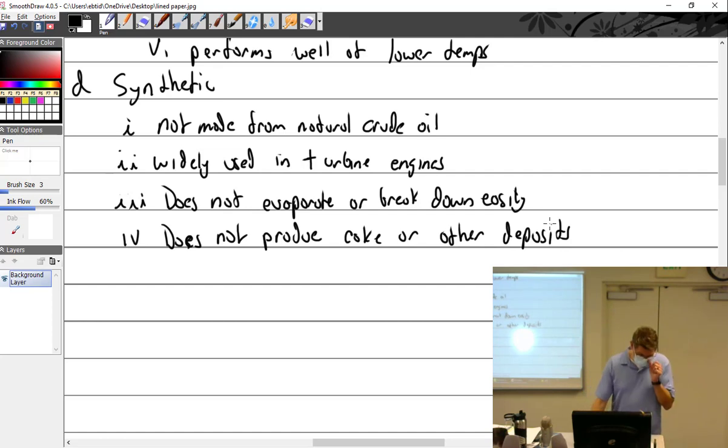All right, I have too much to write right here. Coke is the solid residue remaining when the oils undergo severe oxidation and thermal breakdown at extremely high temperatures. The higher the temp, the harder, blacker, and more brittle the residual. Which is good to know. So, coke. Try and abbreviate that. It's solid residue.